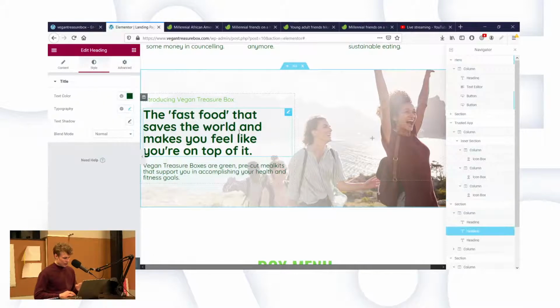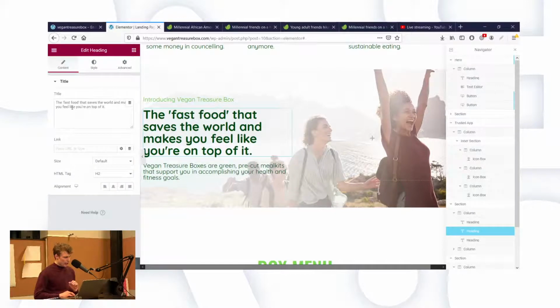Just saying here, the fast food that saves the world makes you feel. Can you guys help me for one second? Of course. Sorry, I'm interrupting you again. It makes you feel on top of it. Is that better? Fast food that saves the world and makes you feel on top of it. Does it still work? No, like you're on top of it. Yeah, okay. Cool. I'm just trying to see whether I can make it shorter. Yeah, for sure. All right, cool.